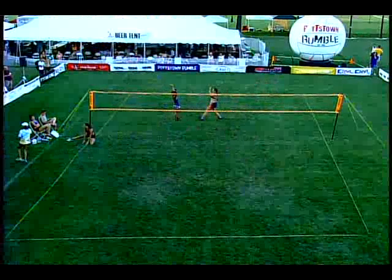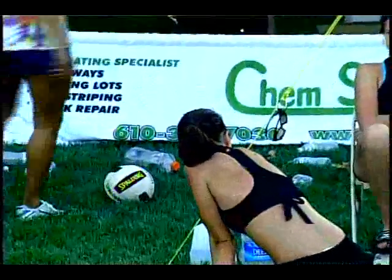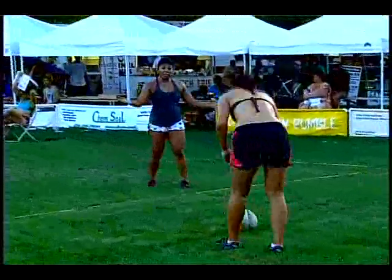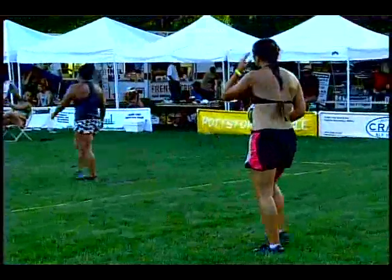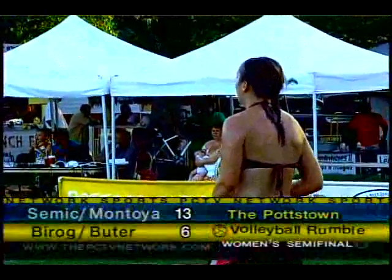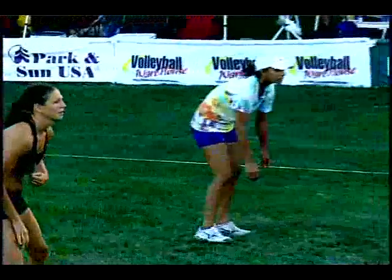Oh, and there's a point. Hey, they're happy. Unforced little error celebration right there. There's Buter and Barag score a point. That was a great little simple serve. You know, sometimes it's the simplest things that cause the error. And Montoya lost a little bit of concentration, shanked the ball hard to her left. Semic almost made it, actually, but it was a great serve.